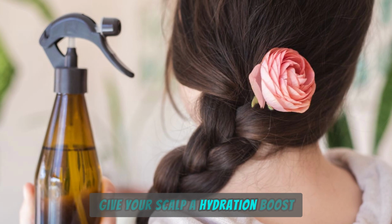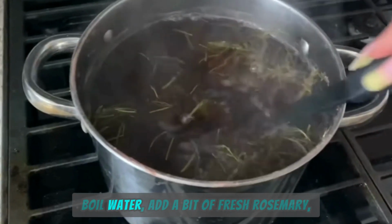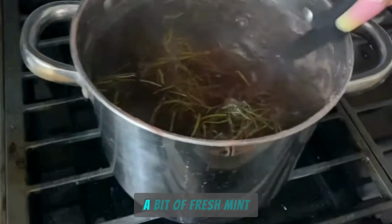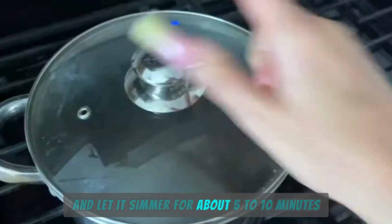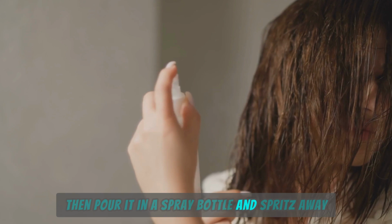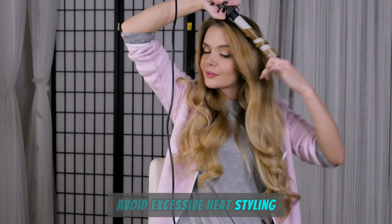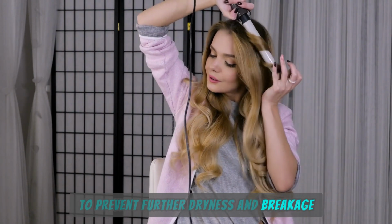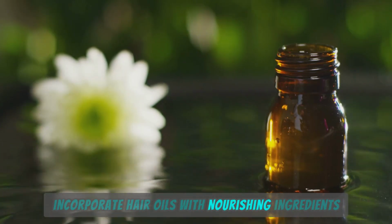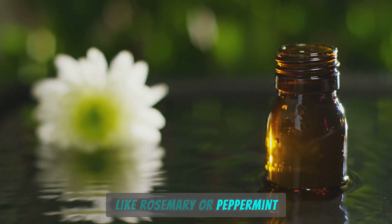Give your scalp a hydration boost with a homemade rosemary and mint spray. Boil water, add a bit of fresh rosemary, a bit of fresh mint, and let it simmer for about 5 to 10 minutes. Let it cool, then pour it in a spray bottle and spritz away. You can use this almost daily to keep your scalp hydrated. Avoid excessive heat styling to prevent further dryness and breakage. Incorporate hair oils with nourishing ingredients for extra hydration and shine, like rosemary or peppermint.